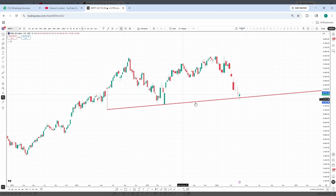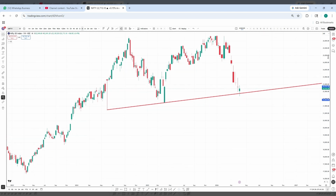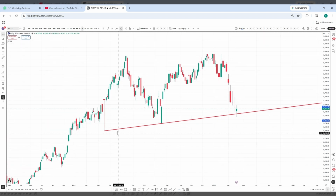So I am on the weekly time frame. If you see on the weekly time frame, there is a trend line going in Nifty. We have here a connected trend line from 3rd June, weekly candle. Here is the first touch and here is the second touch. When you have two touches, you can draw a trend line. When I draw this trend line, I see Nifty again taking support at this trend line.